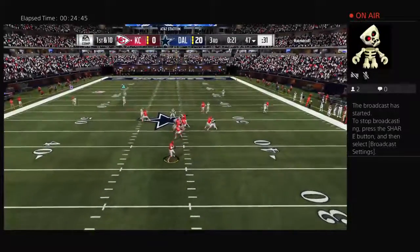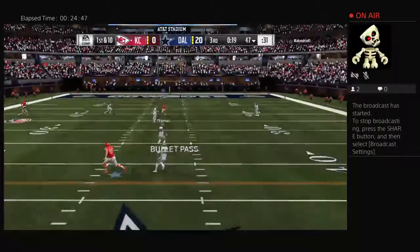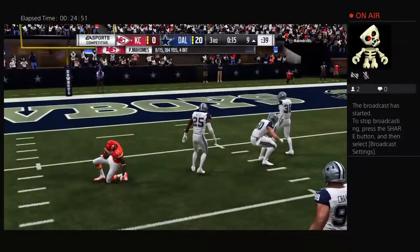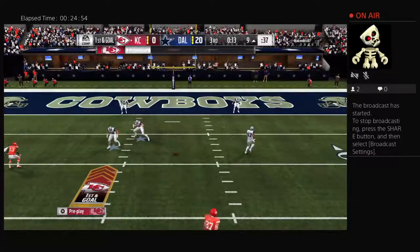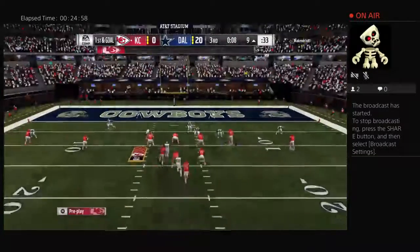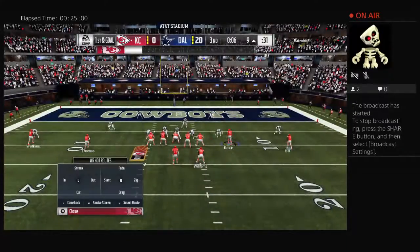Now a play fake here on 1st down. He'll air it out deep for Thomas. This is caught inside the 15. And he's going to be marked down deep in Dallas territory. A big play there for KC. 44 yards.